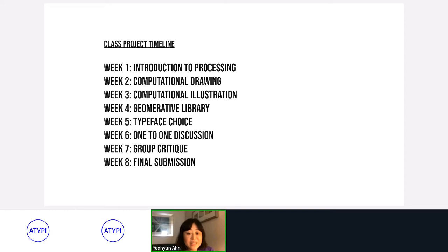Okay. It needs at least 8 weeks. At the beginning, I introduce my graphic design majors to how to use Processing. Week 2, computational drawing. Week 3, computational illustration. Week 4, how to use a generative library, how to embed custom illustration into letterform or text by using a generative library in Processing. Week 5, typeface choice, what kind of typeface we want to use. Week 6, one-to-one discussion. Week 7, group critique. Week 8, final submission.